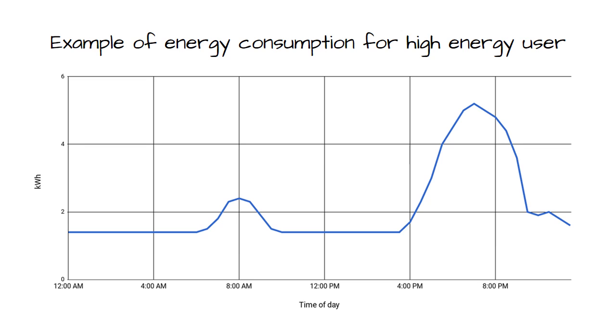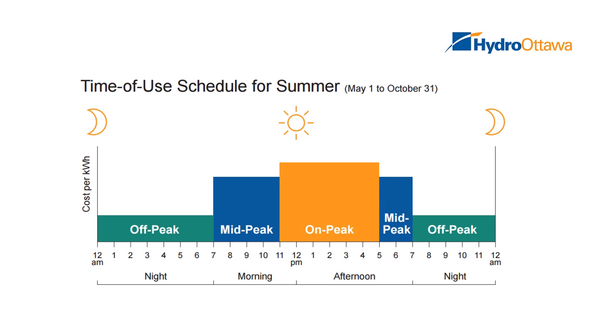Let's review typical energy consumption. Here is an example showing how we consume electricity during the day with the peak consumption in the morning and evening hours. Let's compare this to what our utility company charges. Here's an example of time of use rates during the summer in Ottawa, Canada. In winter, the on-peak charges will occur at different times in the day compared to the summer charges.